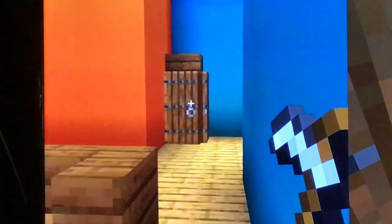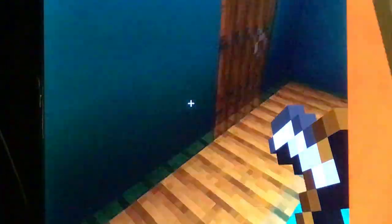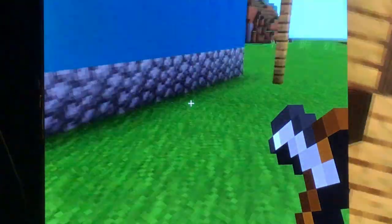He'll never find me. I'm hiding in the closet. You just gave away your hiding spot. Oh! You found me! Yeah, I know I found you. Okay, I'm getting better. This is so scary. Is there anything? No. The only place I haven't checked is that secret room behind the wall.